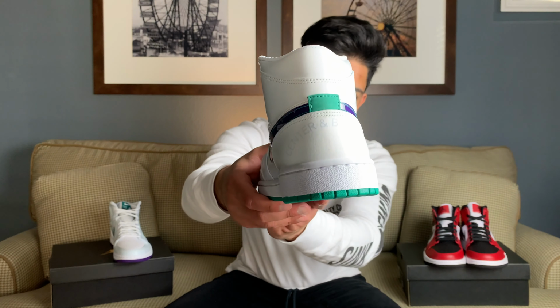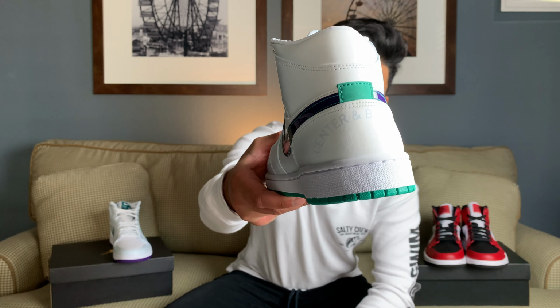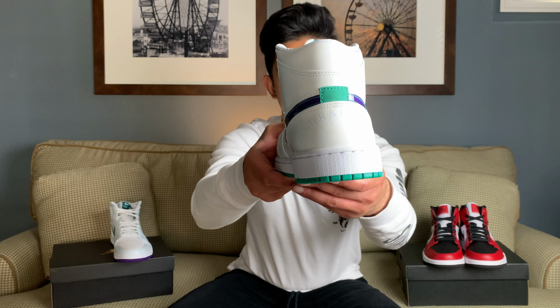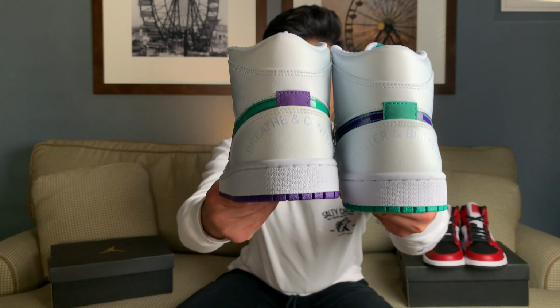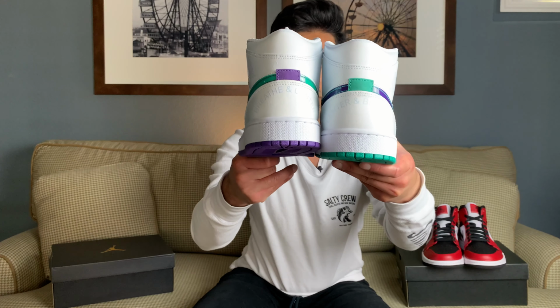It may be hard to tell through the camera, but the upper is mainly a very icy blue. It almost looks white. And the back says "breathe in center" and "breathe on both heels," which is pretty nice. And that really resonated with me. And I knew these shoes were going to be super limited.